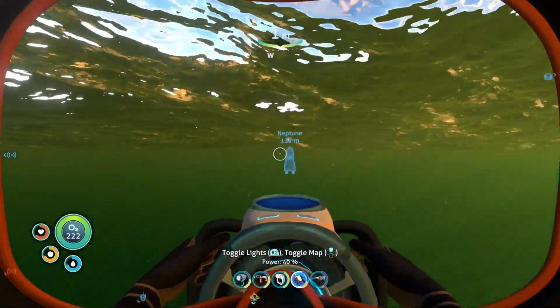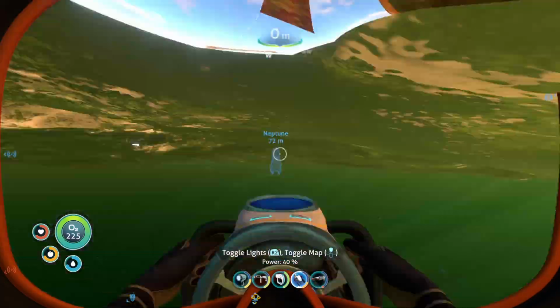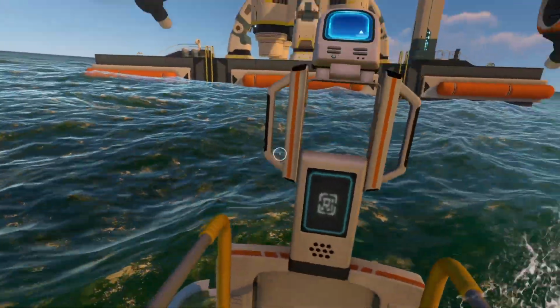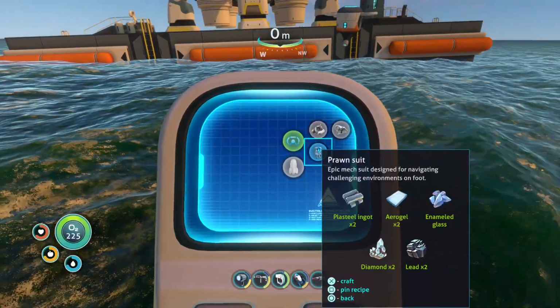Excuse me. So I just gotta remember to make the power cell adapter or charger. Put it in our Cyclops. Have like an extra four to always be charging.